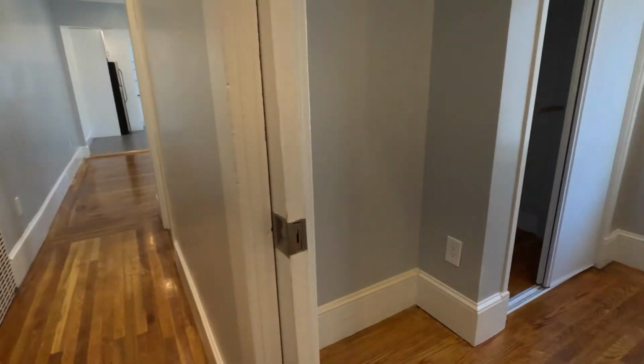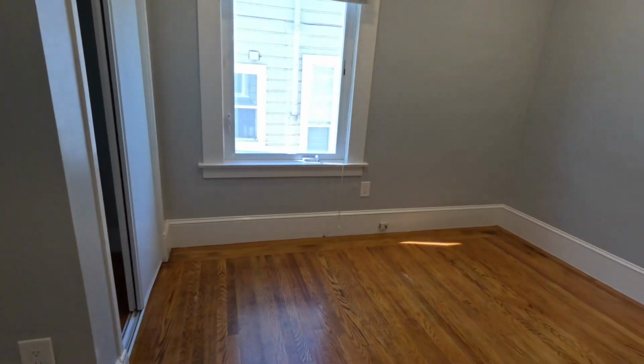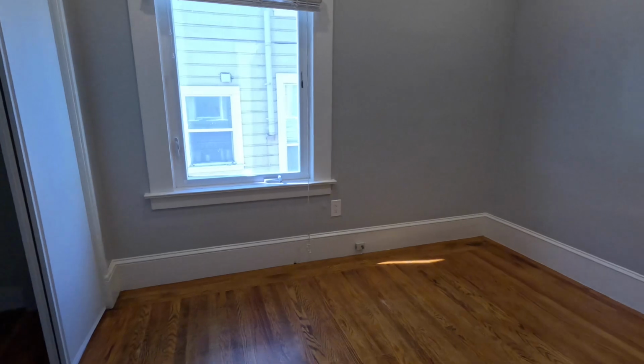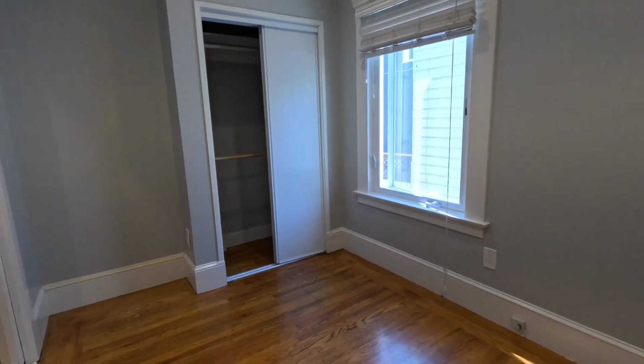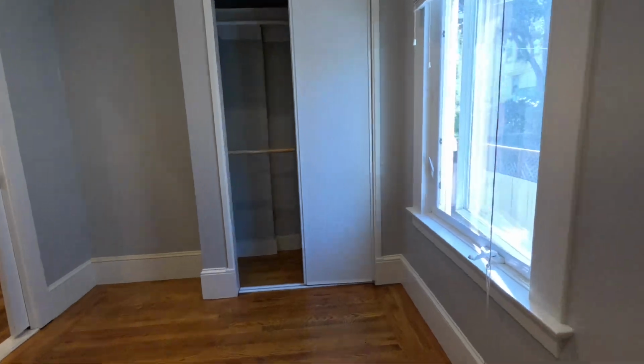Walking down the hall just a little bit is the second bedroom. This one's a little bit smaller. And it has a good-sized closet with sliding doors. And this is what you see out the window. And you have a double bar.